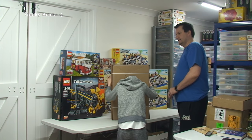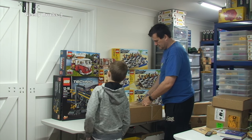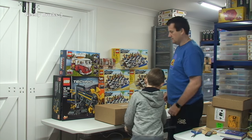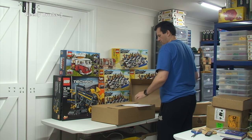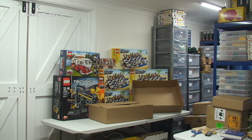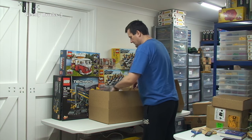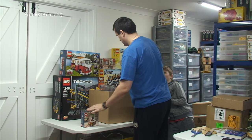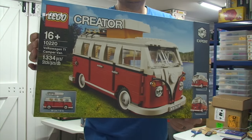Ethan. Where's it from? Lego Shop at Home. It's from Lego Shop at Home, according to Ethan. Straps off. Lid off. Let's get ready to open. It's another snow globe. Sorry to bore you. It's another one of these. It's another VW camper van.